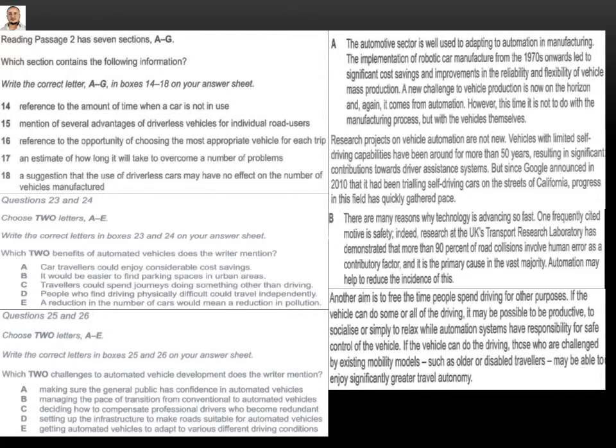One frequently cited motive is safety. Indeed, research by the UK's Transport Research Laboratory has demonstrated that more than 90% of road collisions involve a human error as a contributory factor, and it is the primary cause in the vast majority. Automation may help to reduce the incidence of this. Okay, here it talks about the advantages. So 15 will be B. Let me re-say them. It's from the third line. More than 90% of road collisions involve human error. That means the driverless cars will reduce this, and it's already mentioned here.